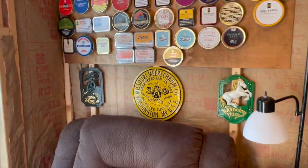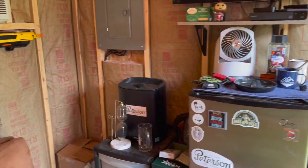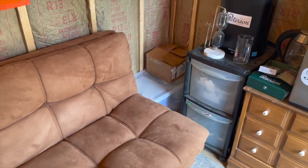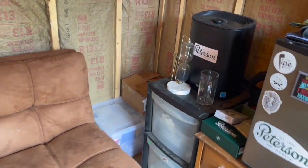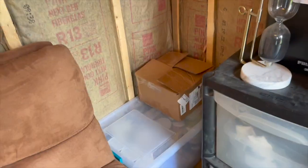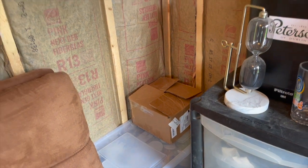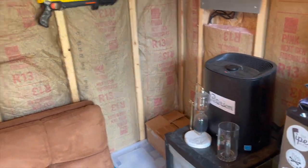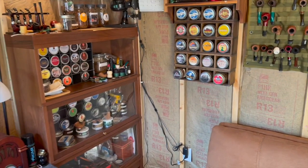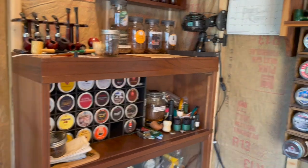Oh gosh, let's see. Just random storage. I've got my cellar tote down there. That's where all my cellaring tobacco is. There's some tobacco that's not necessarily cellaring, but it's stuff that I don't have very often. So I just made space for everything over here.